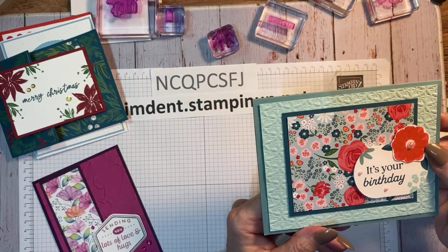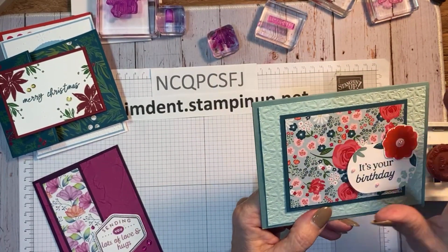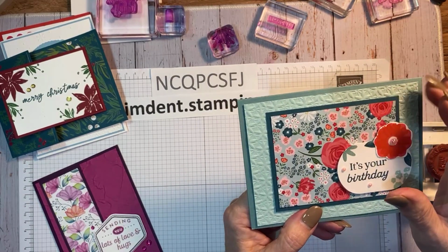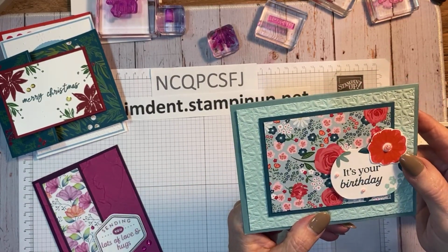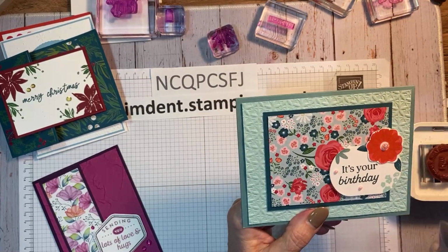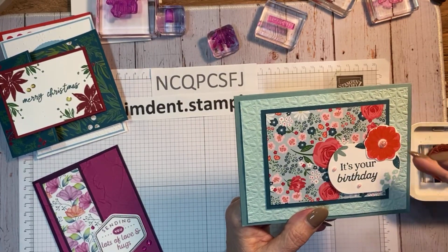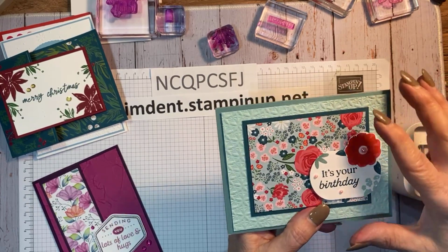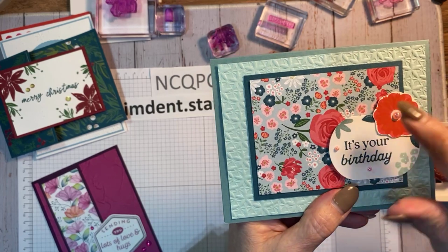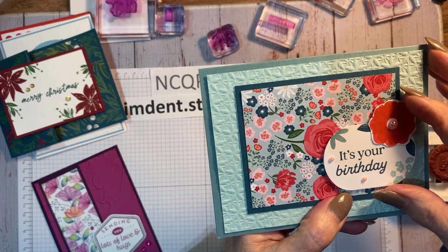This one, isn't this pretty? This is with the stamp set, and the DSP that is called Modern Garden. And oh, the paper, if you love florals, girls, it's such a cool pack of paper. It's a 6x6 pack. And then this oval, this is a new punch that we have. It's called the Modern Oval Punch.